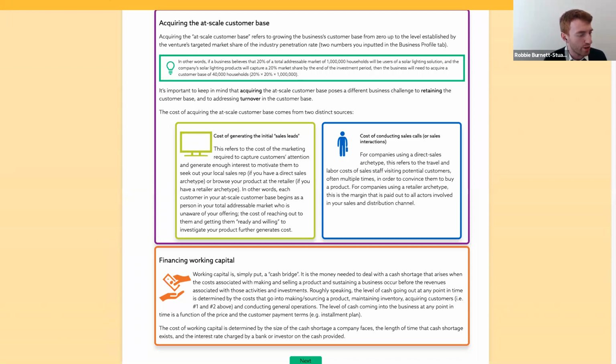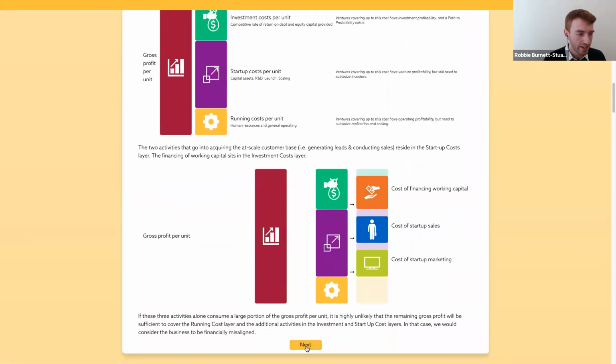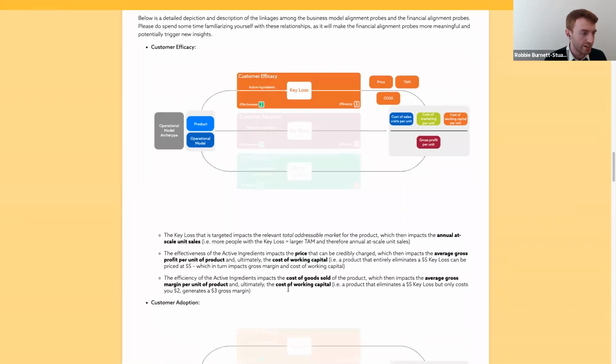Using an activity driver approach brings much greater clarity to the underlying operational assumptions on which the costs are ultimately based. This is, of course, a short demo, so please do read through the financial probes introduction before you start, as it explains how some of these calculations link to the business model alignment probes. In short, the inputs that you'll need for your financial calculations, price, gross margin, conversion rates, and market share, should be all based on your answers to the business model alignment probes. The business model alignment probes, in other words, help determine what numbers are credible and realistic. The financial probes serve as a way to check if these credible performance inputs also lead to profitability.